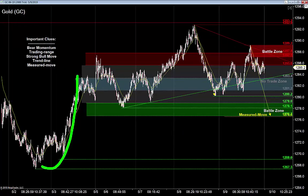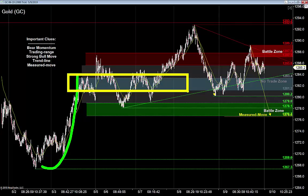Going back in time, obviously. We get that bull move. We get that trading range. Now that trading range tells me buy low, sell high. Avoid the middle. Where are we right now? We are above the highs. I want to be a seller going back down to retest that low. Okay, I want to go back into that range.